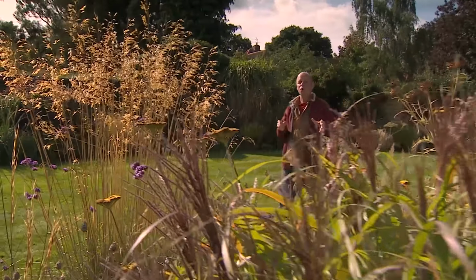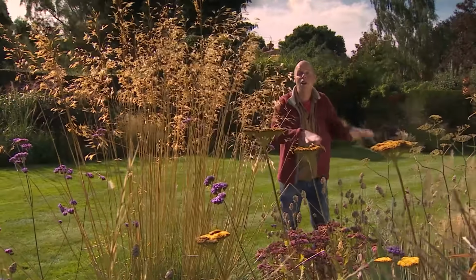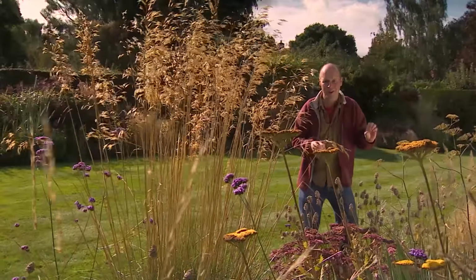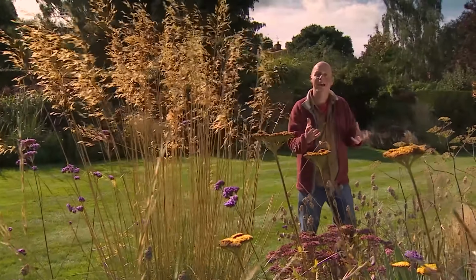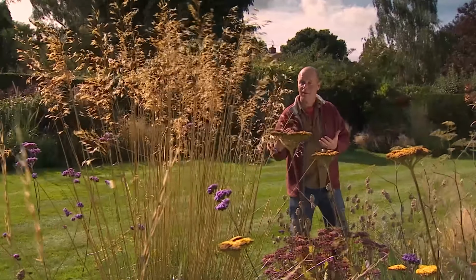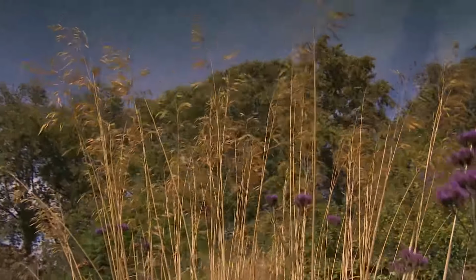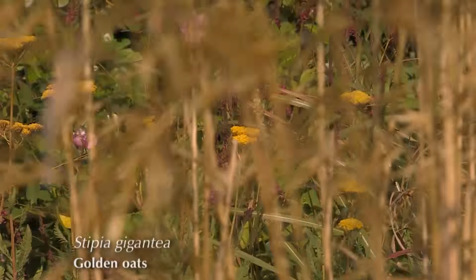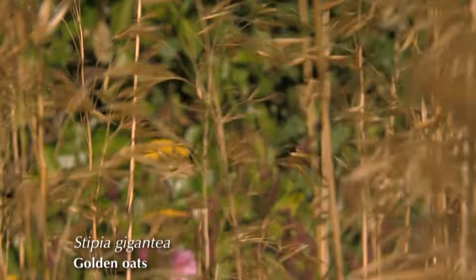In a traditional border, you would have the taller plants at the back and the lower plants at the front. But with this style of planting, you can throw that rule book out the window, which is great, to get that lovely naturalistic feel. And these plants lend themselves to being brought to the front of the border. Something like this Stipa gigantea is absolutely perfect because you can see through it. So it creates a lovely depth of field to the planting behind.